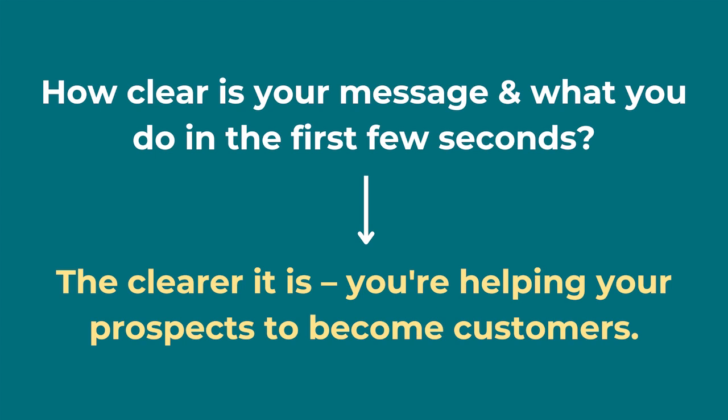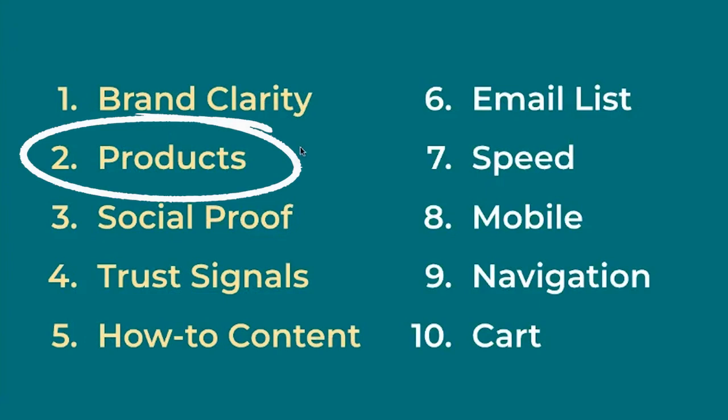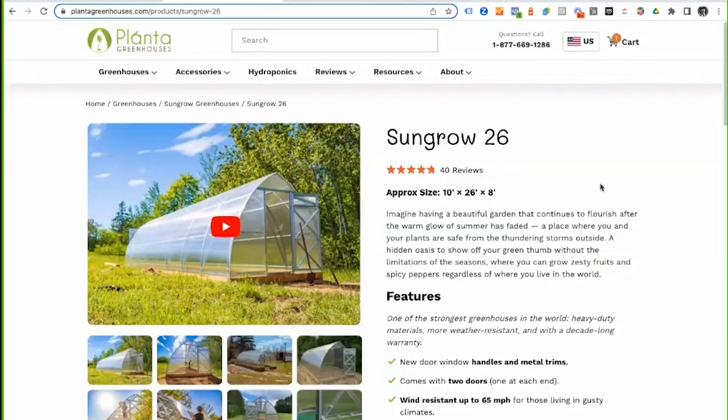So to your point, that's why the second pillar we talk about is the product. And within the product, it's great as a business owner, for you as a listener, to pay attention to how your product is presented, and which product you're featuring on your website. So let's go through a few parts of what product means, and it might help you elevate how your product is presented. Let's go back to this example, Planta.